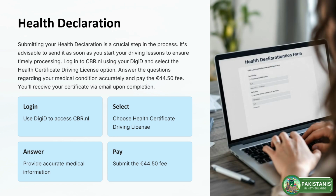Step 4. Pay the fee. The health declaration costs €44.50, and you can pay this fee directly on the website. Make sure to keep a record of your payment for your own reference. Step 5. Await confirmation. Once submitted, the CBR will review your declaration. If no further action is required, you'll receive a confirmation email stating that your health declaration has been approved. If additional checks are needed, they'll inform you of the next steps.